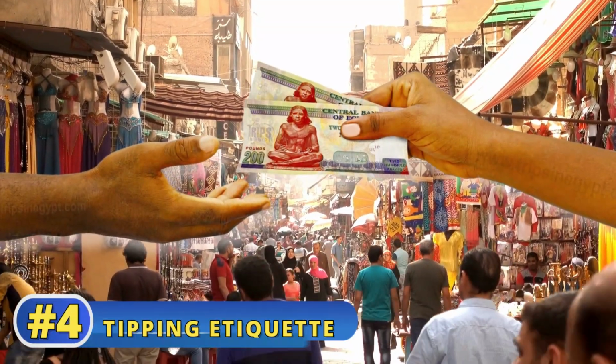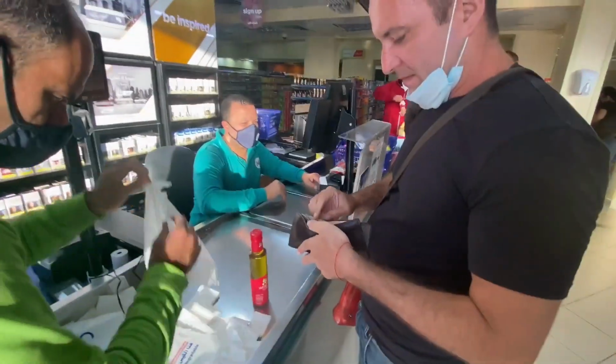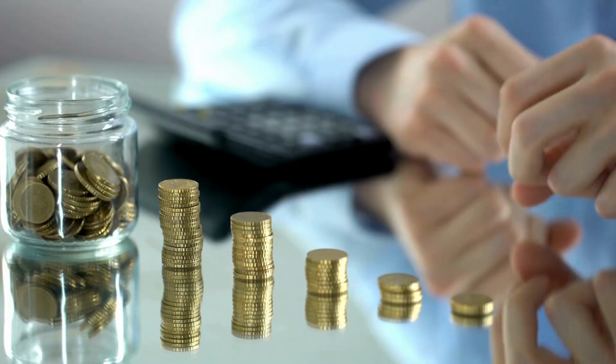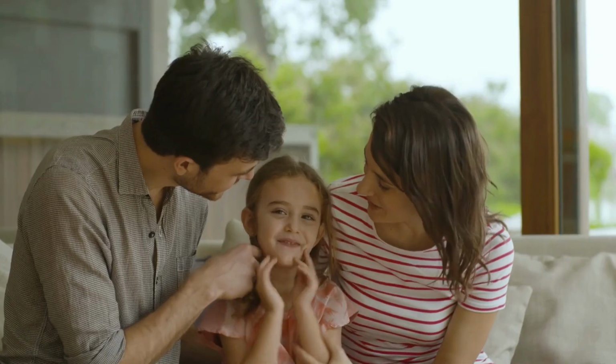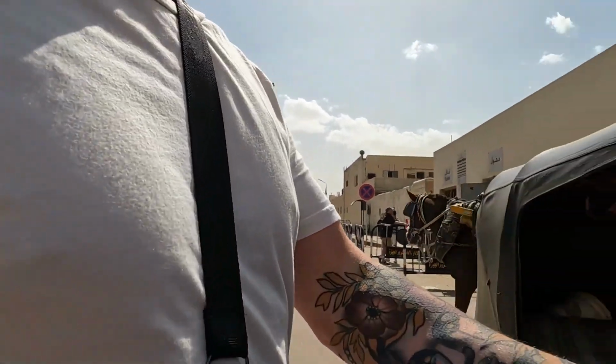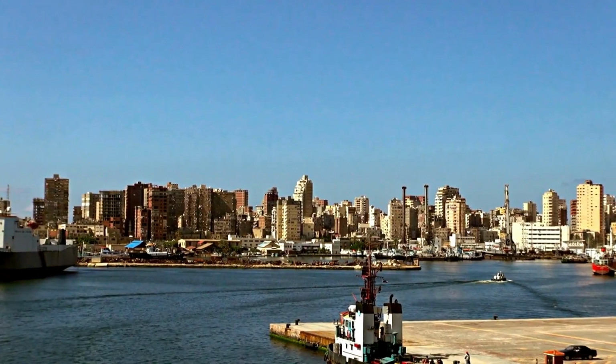Number 4. Tipping etiquette. Tipping, or baksheesh, plays a significant role in Egyptian society and serves as a means of supplementing income for workers who rely heavily on gratuities to support themselves and their families. Understanding appropriate tipping etiquette helps foster positive relationships with locals and ensures quality service throughout your trip.